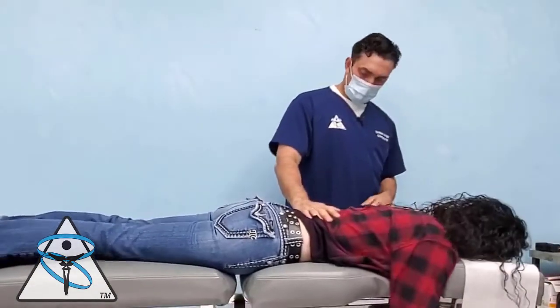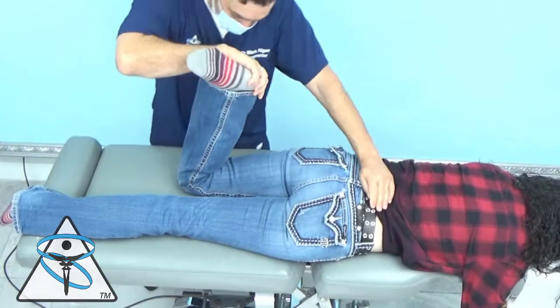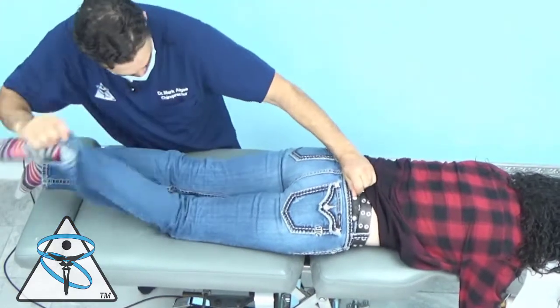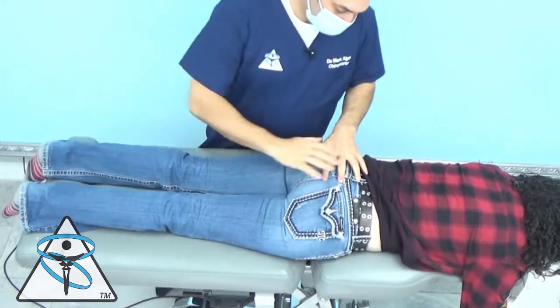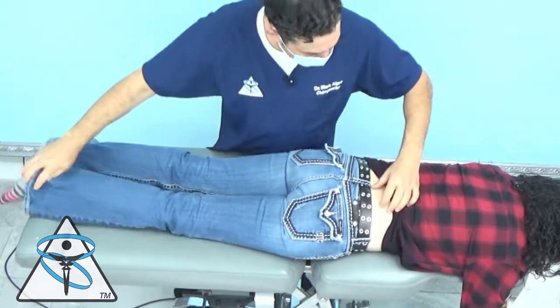Here I'm going to muscle test Annette's hamstring muscles. Both of them are inhibited. This is abnormal. I'm going to do a challenge on her sacrum, push it to the right side of the table. And that facilitates her legs. That'll also be the direction we're going to adjust in.